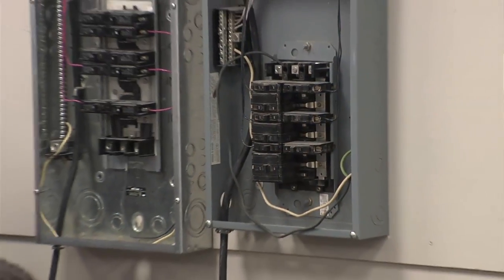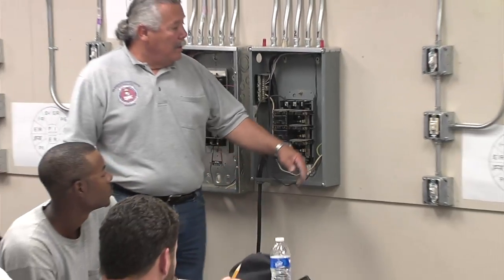You say these technicians are well trained. Can you tell me what programs they come out of, and are there other programs that should be instituted? Well, there's multiple programs. Number one, there's an apprenticeship program that's for 5 years that trains new electricians.